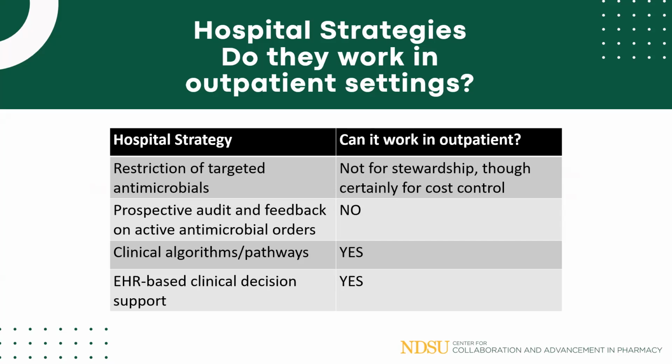A third strategy in hospitals is clinical algorithms or pathways. We'll use pneumonia as an example. For pneumonia, first line is going to be ceftriaxone and azithromycin, or ceftriaxone and doxycycline, for community-acquired pneumonias that are hospitalized. And then you can have a pathway that says after 2 days, we're switching to oral. That does work really well in hospital, but it can work in outpatient as well.